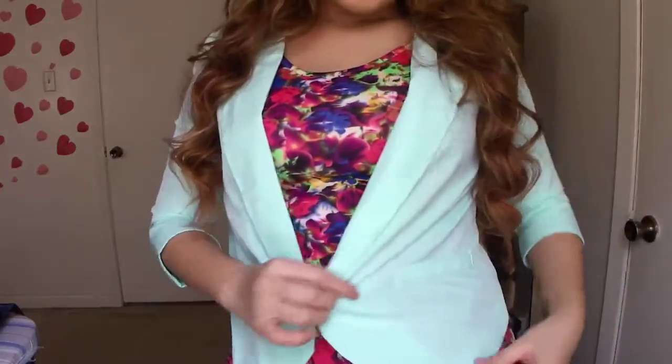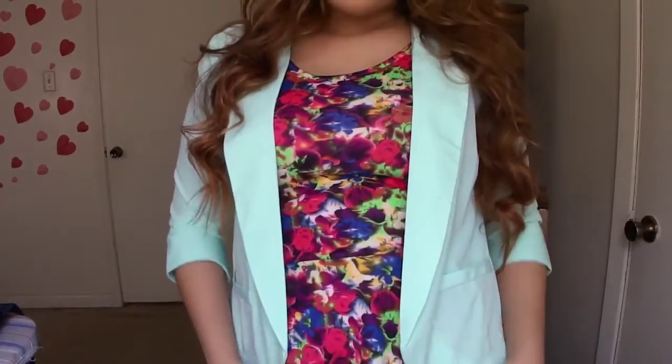And this is how it looks on me. I really love how it looks and how it feels. It's so lightweight. It's breathable. The material is very lightweight, so you can wear it during the summer, during the day, because it's a lightweight material blazer. I love the cut on this. It rests right at my hip.